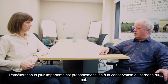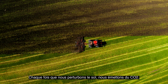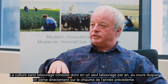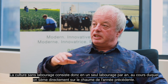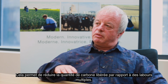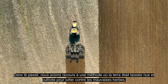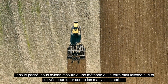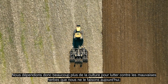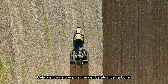Probably the greatest improvement is related to conservation of soil carbon. Every time we undertake a disturbance of the land, we emit CO2. So zero tillage is one tillage per year. Basically, they seed directly into the stubble from the previous year. That will reduce the amount of carbon that's released versus multiple tillages. In the past, we used a situation called summerfallow, where the land was left barren and cultivated to control weeds. So we relied a lot more on cultivation to control weeds than what we do now. And that resulted in greater release of carbon.